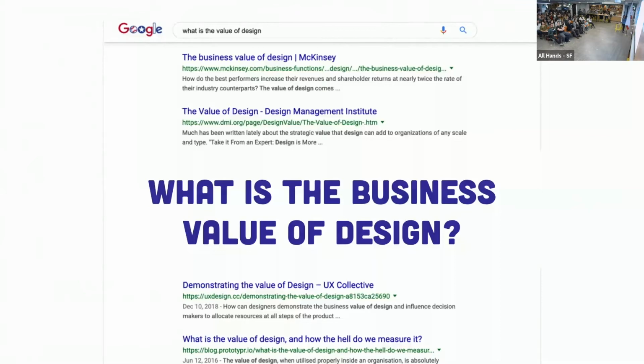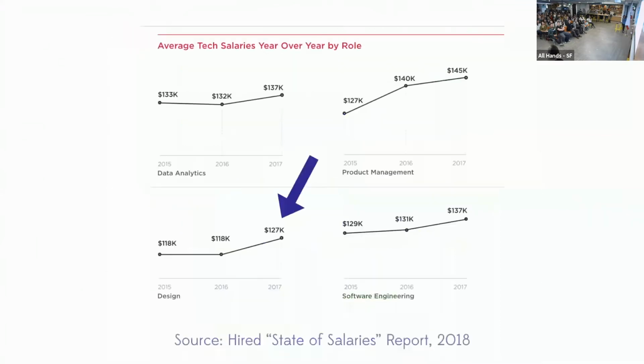Who has the answer to that? The answer is growing businesses. And we see that folks still don't understand the value of design because they pay us less and they hire fewer designers for teams. And when you go into a team, you're fully reliant on their understanding of whether or not design is valuable.